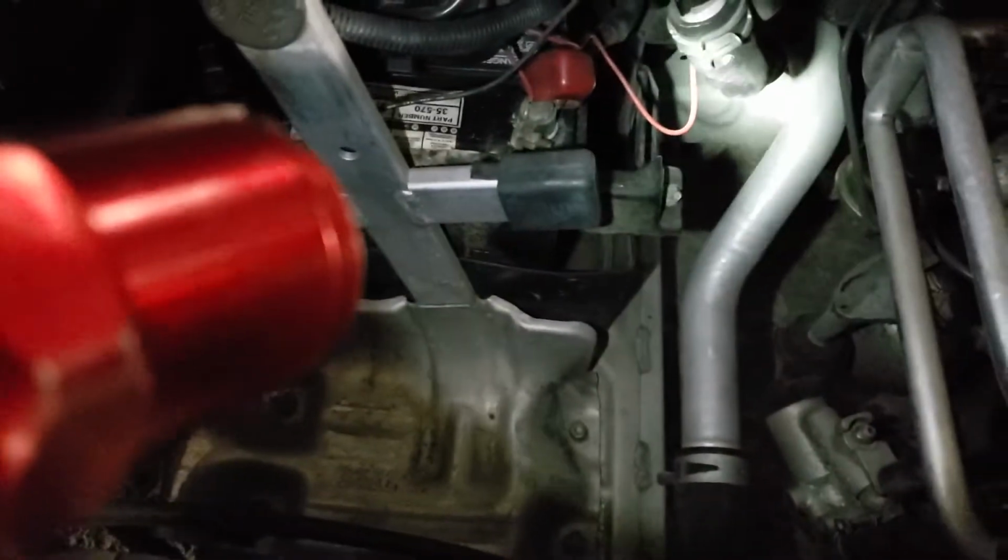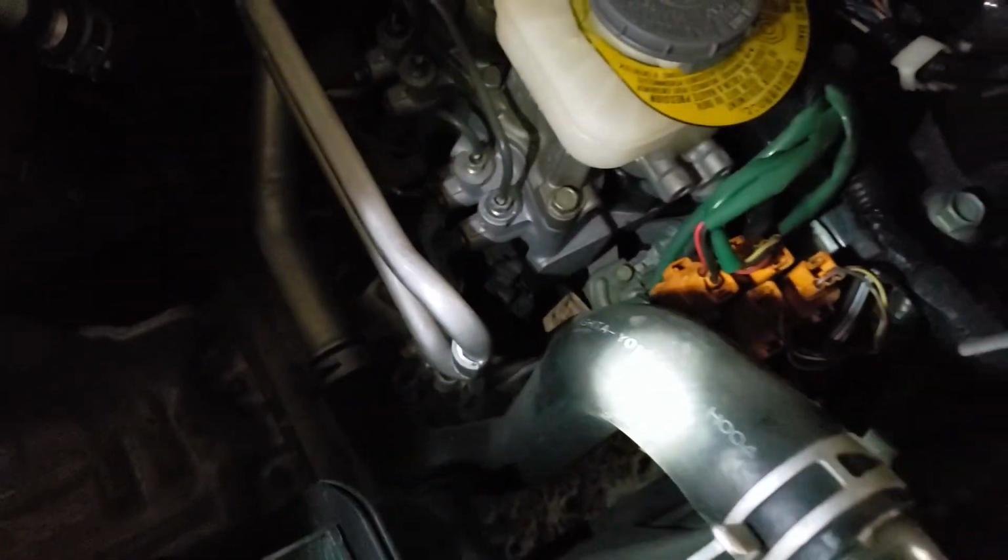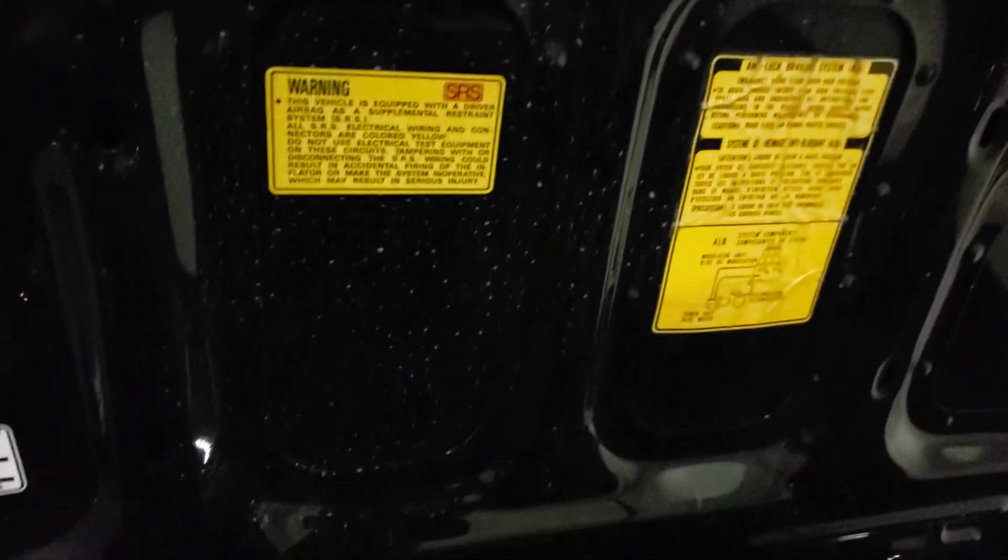See no issues with the cooling system, no leaks, anything like that. All the hoses are in good shape. All the hard lines and the rubber lines, everything looks good. As you can see, nothing's really been messed with. Underhood is in good shape. All the original stickers are in place, everything like that. Everything seems to be very nice.